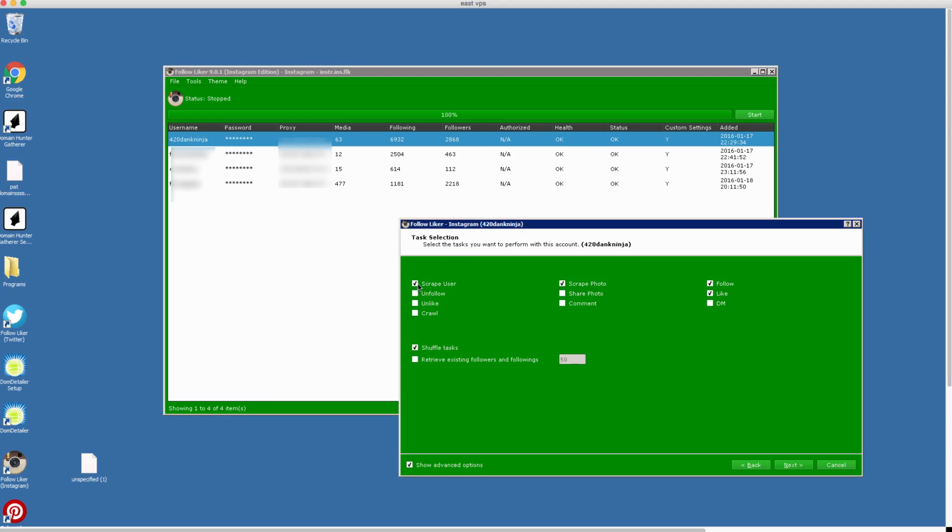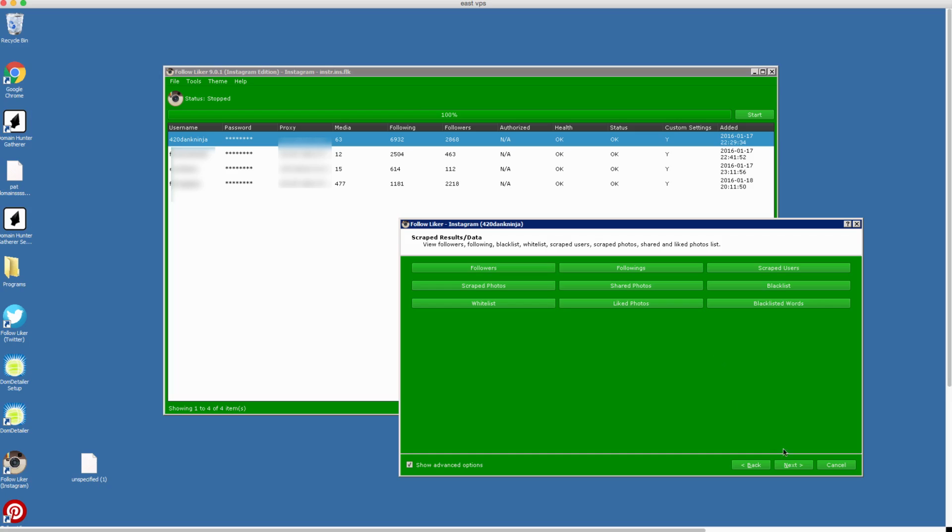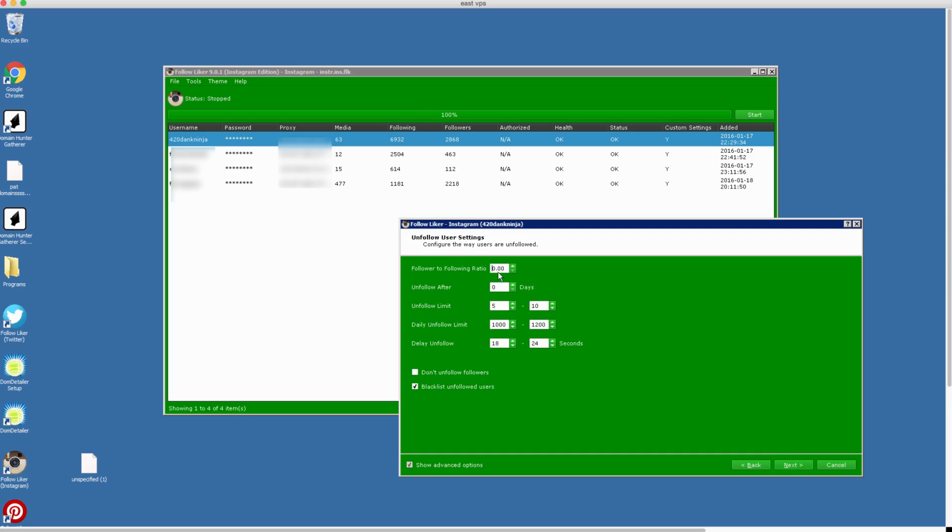Now I want to show you the unfollow. So we'll go to unfollow now. I'll unclick these so we go through it faster. So unfollow is the same thing. You can do unfollow after a certain amount of days, so you can set it to 1 or 2 if you like. And then the same thing, unfollow limit, and then daily unfollow limit here.